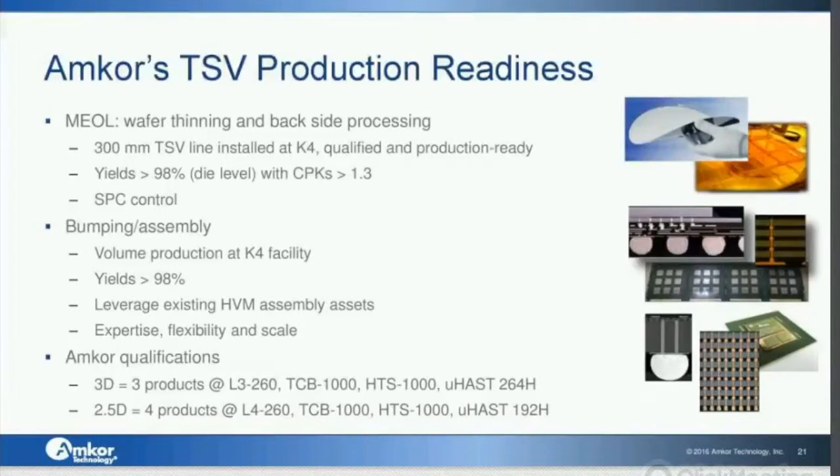The bumping and assembly is in a similar state. We are running production today with yields over 98%, and of course we're leveraging our existing high volume manufacturing assembly and bumping assets within Amkor.